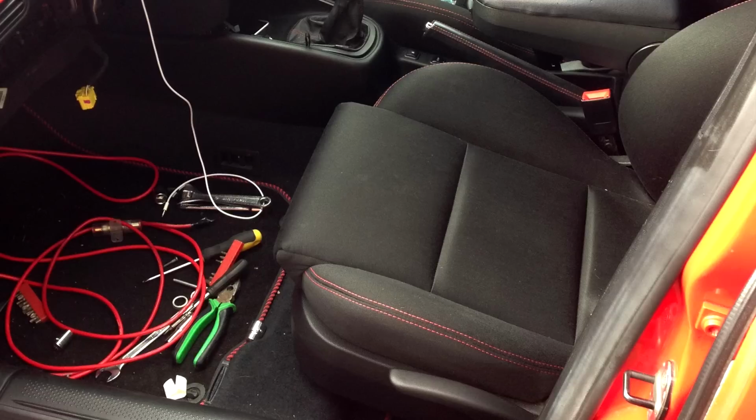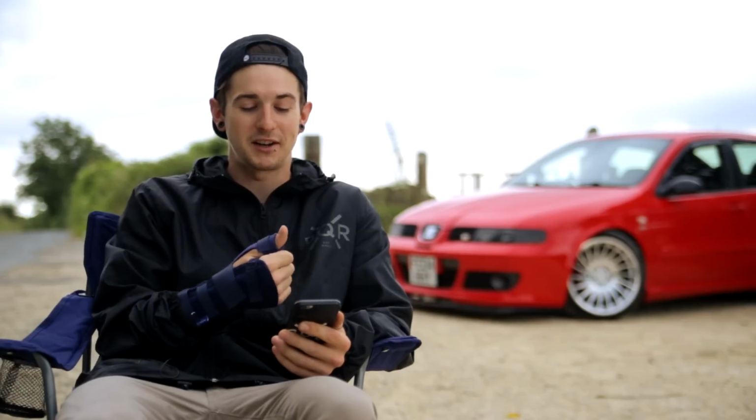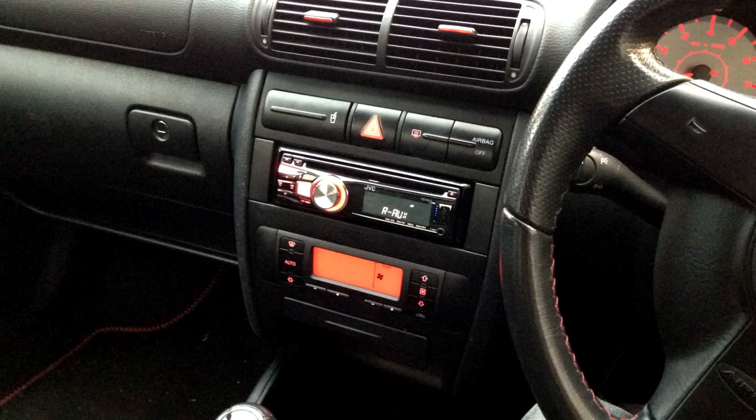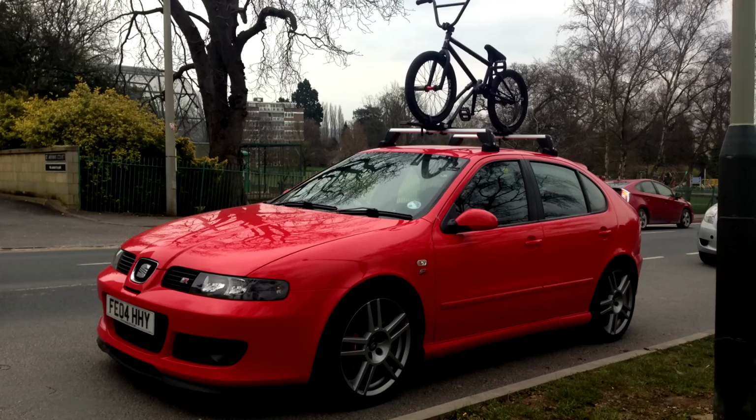Okay, so then I swapped my sub and amp over. That sub and amp has followed me through every single car. I had that in my Peugeot, I had it in the Ibiza, and I've had it in the Cupra. Yeah, so I installed that, installed my head unit, getting onto the roof rack. That's when I got the roof bars and the roof rack.